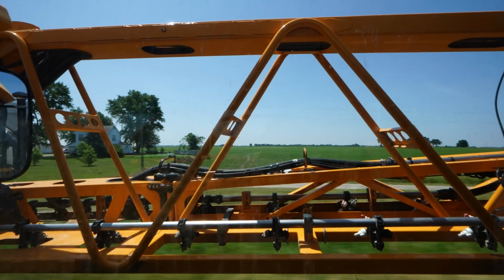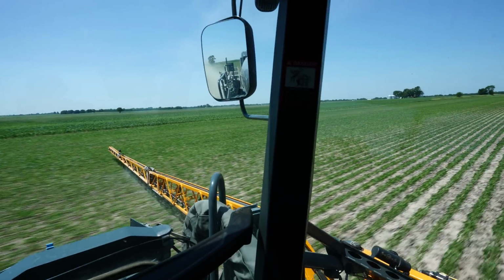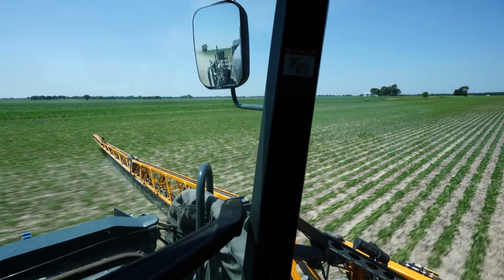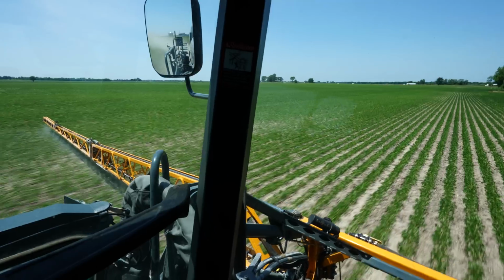On to the next one. Nothing quite like spraying clethodim, a selective grass killer that toasts any kind of corn with the wind blowing towards your grandpa's cornfield. Hopefully we don't get them, because that'd be an awkward conversation.